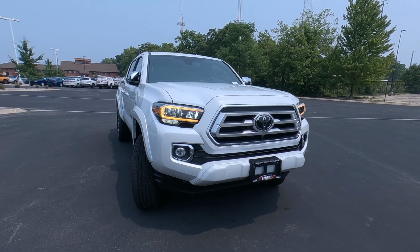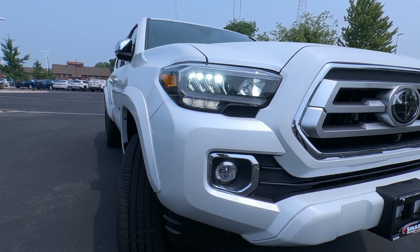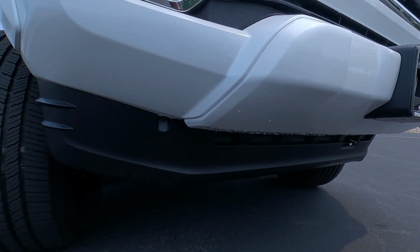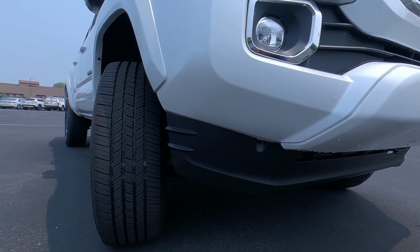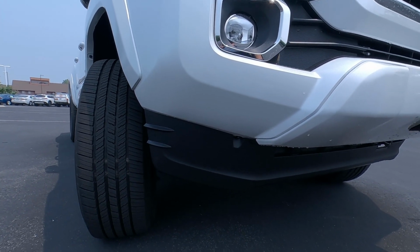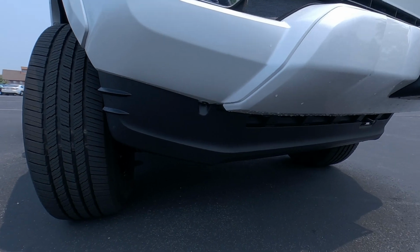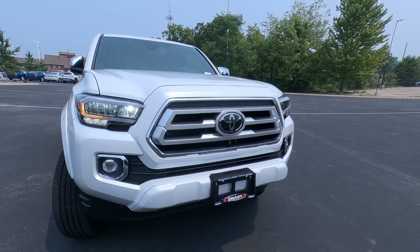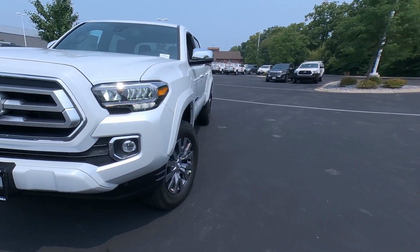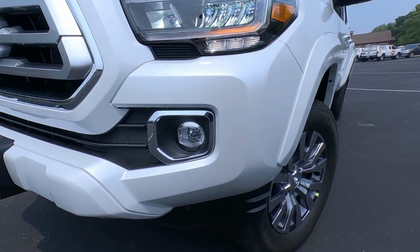Now, similar to the TRD Sport, there is a lower air dam, lower valance there for aerodynamics. This is more of an on-road, smooth ride, quiet ride type of vehicle. But if you're gonna do any off-road driving, I recommend you take that bad boy off, because it will get ripped off if you don't. It's just plastic, it's on there with a few screws, and away you go.